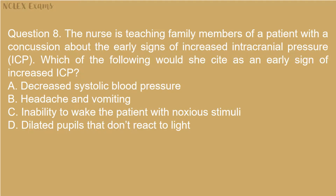Question 8. The nurse is teaching family members of a patient with a concussion about the early signs of increased intracranial pressure (ICP). Which of the following would she cite as an early sign of increased ICP? A. Decreased systolic blood pressure. B. Headache and vomiting. C. Inability to wake the patient with noxious stimuli. D. Dilated pupils that don't react to light.